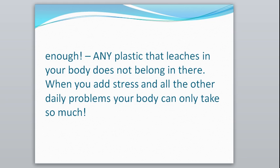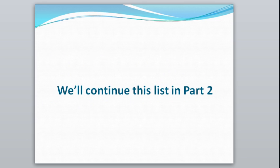When you add stress and all the other daily problems, your body can only take so much. We'll continue this list in part 2, so stay tuned. Hold on, we've got more information on how to rebuild your immune system.